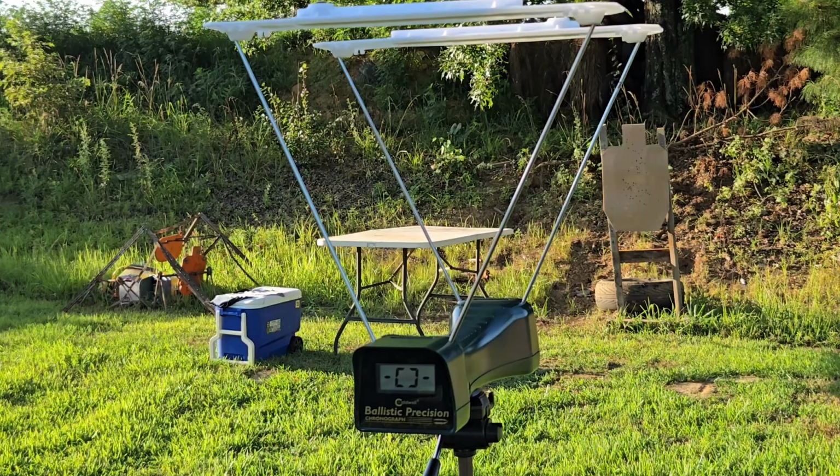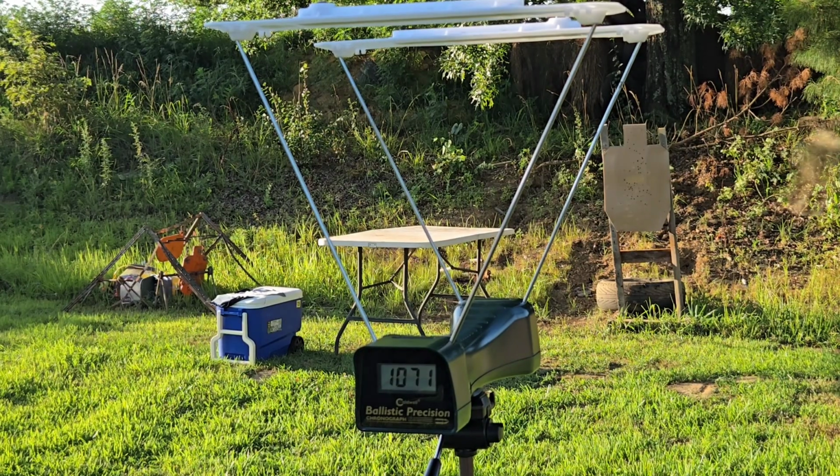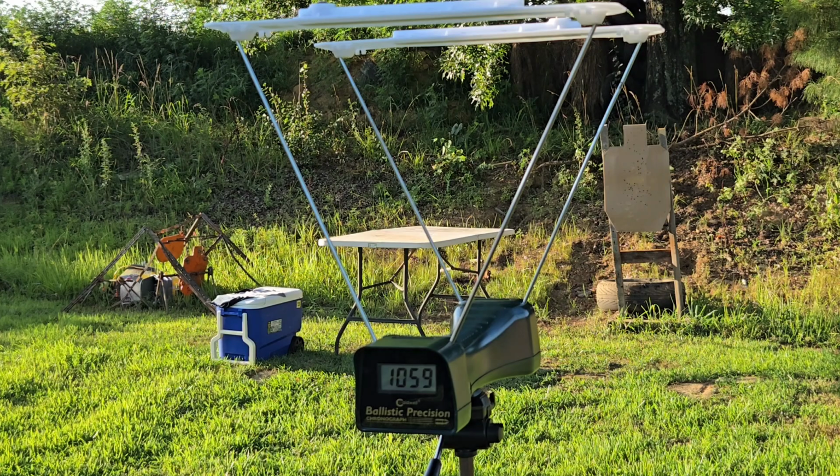Alright guys, I got the chrono set back up here. Now we're gonna test the Barnaul 95 grain 9x18. Now let's see how they do. 1074, 1071, 1059, 1080, and 1057.